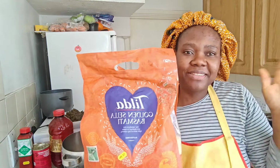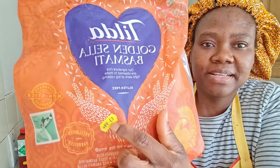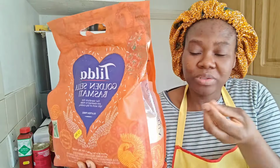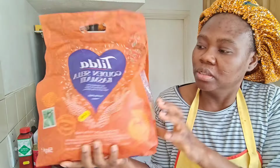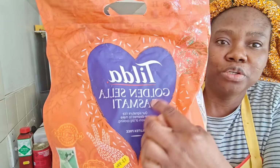One of you sent me a comment that I didn't really show the rice properly. Can you see? That's the price, $13.99. And this is it. There are two different types. There's one that is white and one that is gold. You go for the golden one. It's even written here. Can you see? Go for the golden one.